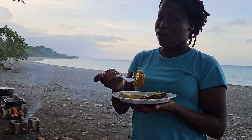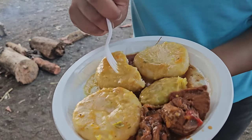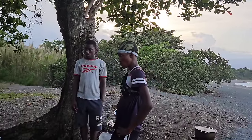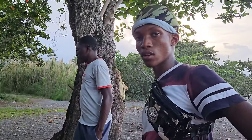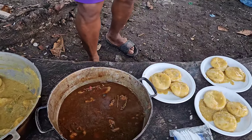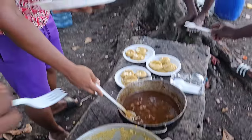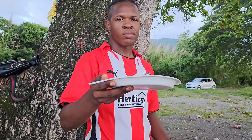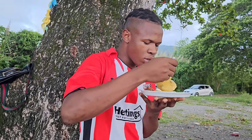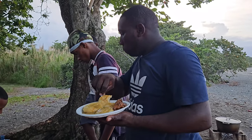People? Dumpling? Wicked. There's so much, I have three more to go. Put on that from there. Yeah, coat that dumpling like this, you know. Yeah, that is it. That is it. I'm a great coconut dumpling. Wicked.